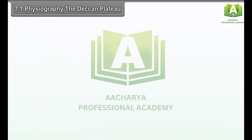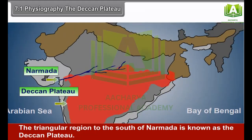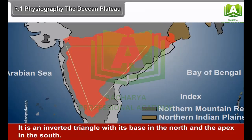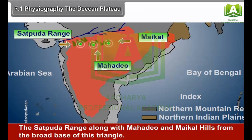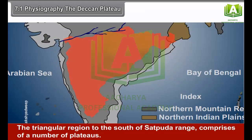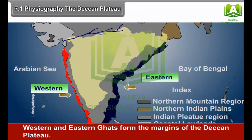7.1 Physiography. The Deccan Plateau. The triangular region to the south of Narmada is known as the Deccan Plateau. It is an inverted triangle with its base in the north and the apex in the south. The Satpura range, along with the Mahadev and Maikal hills, form the broad base of this triangle. The triangular region to the south of Satpura range comprises a number of plateaus. The Western and Eastern Ghats form the margins of the Deccan Plateau.